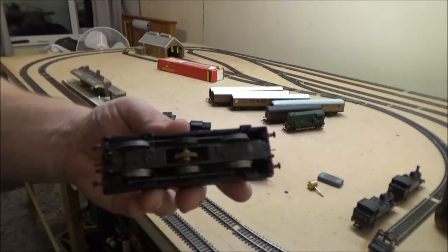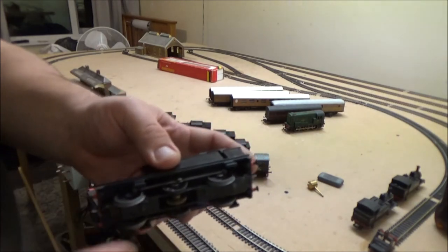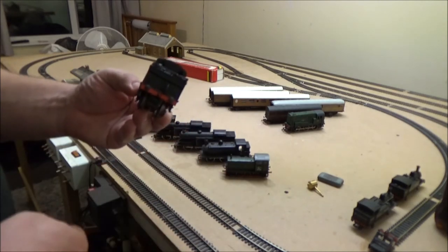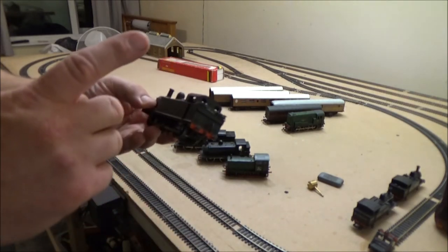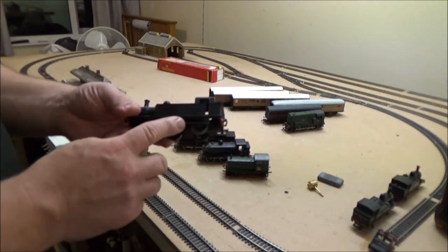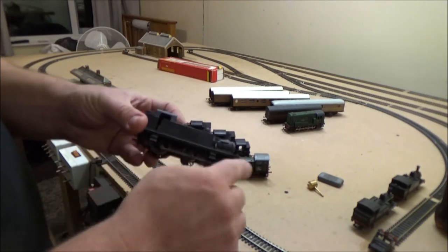See, no motor, no pickups, no insulating plate or anything there. It's all gone. It is just a rolling chassis. It's a Jinty, which I've already got. Anyway, yeah, it's a Jinty that I've already got, so I had all the markings scrubbed off of it.